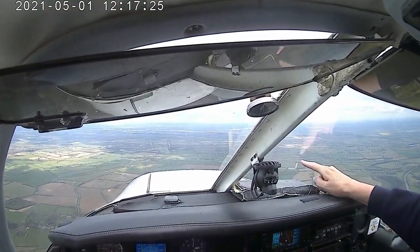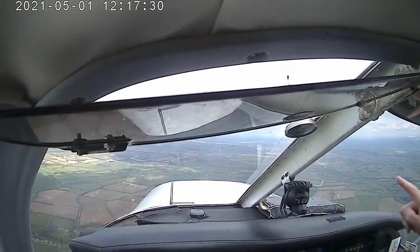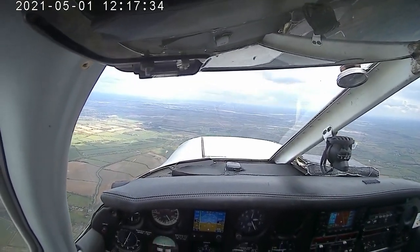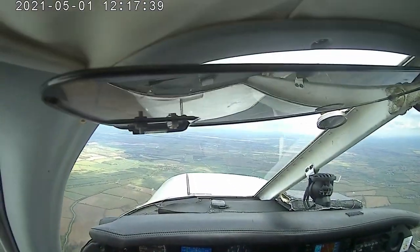Yep, we can just make out where the runways are, they are now tree lines. But that is the old airfield of Grafton Underwood. And when we get over that, we'll go on to the next track. 216. Okay.